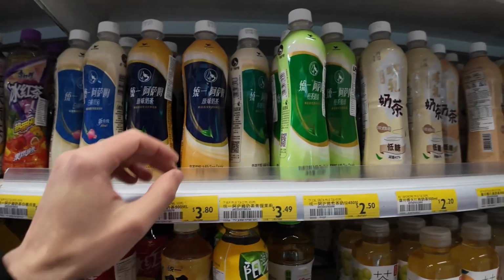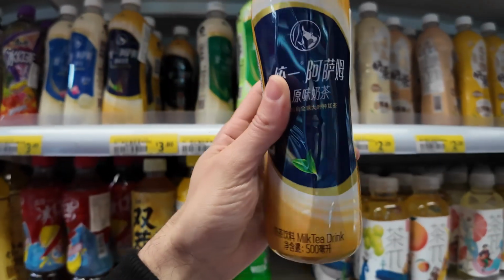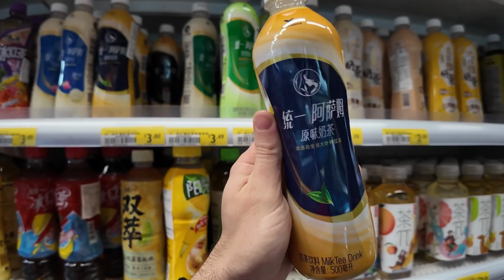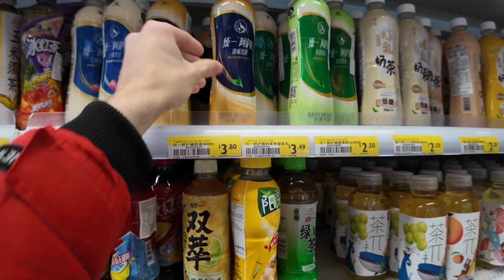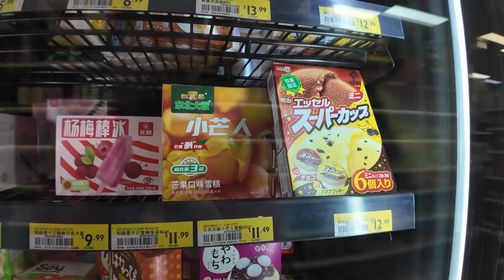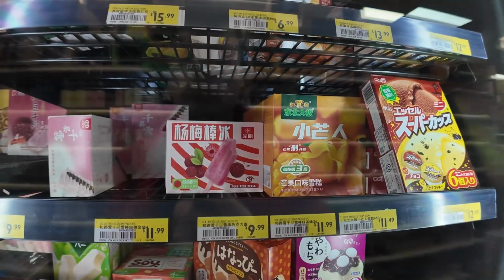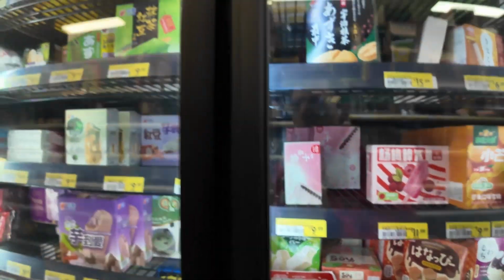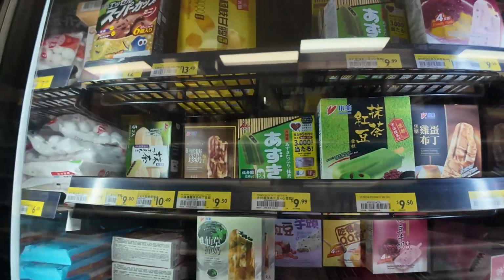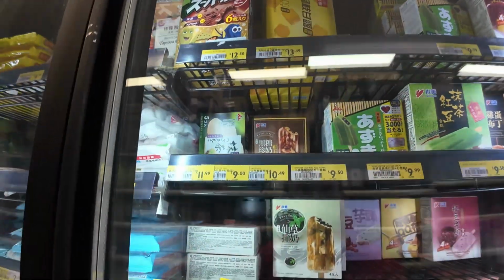We have this. This is a brand of milk tea, and it's actually really, really good. I've had it before. Would recommend. So good. And of course we have the imported ice cream. They're just so expensive though, like $10 for a little box like that. Like, geez, what kind of tariffs are we paying, you know?